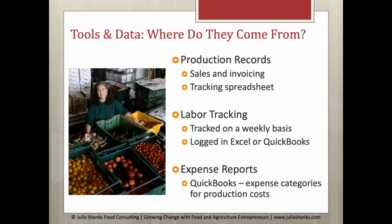So where do the numbers come from? Your production records: what did you sell? And that's a really good proxy for what you grew. Actually, what you sell in some ways is more important than what you grow, because you sometimes have to grow more than you can actually sell. So part of your production cost might be overproducing a little bit. As an example, if you're raising meat birds, you may need to purchase 900 chicks in order to sell 800 chickens, and that's just a cost of production.